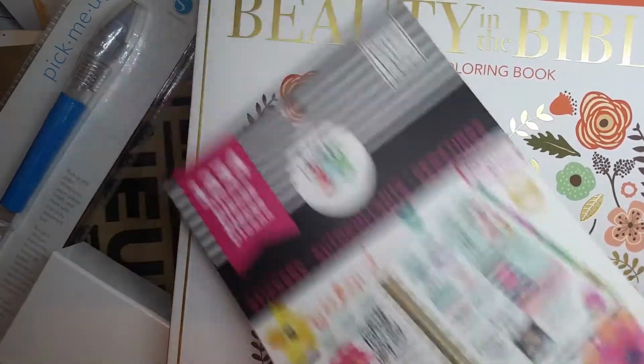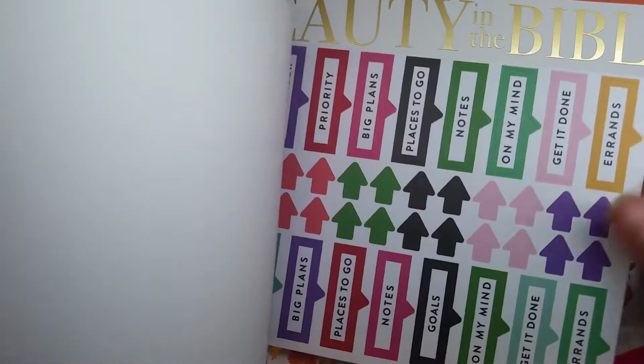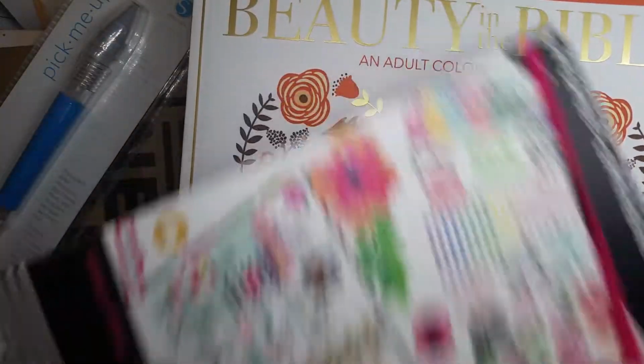This is a sticker book, particularly designed for planners, and I don't think I'm going to be using this myself. I'll probably be passing this on to one of my sisters because she's just recently got into planning.